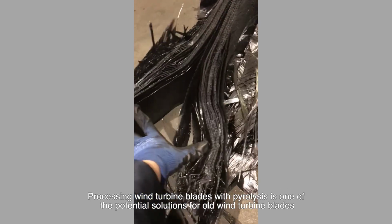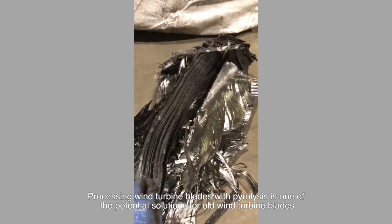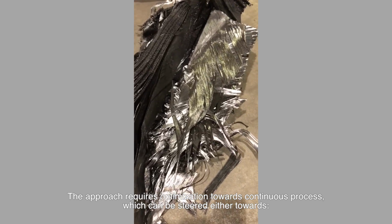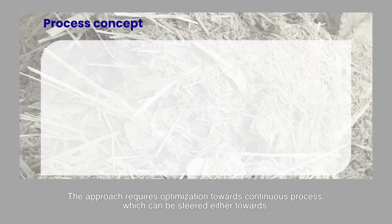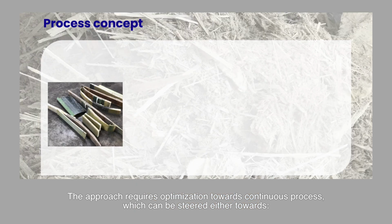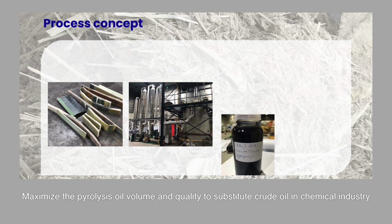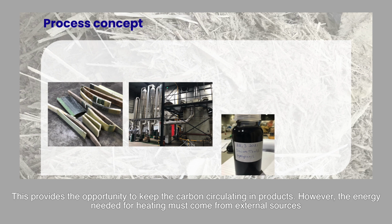Processing wind turbine blades with pyrolysis is one of the potential solutions for old wind turbine blades. The approach requires optimization towards a continuous process, which can be steered either towards maximizing the pyrolysis oil volume and quality to substitute crude oil in the chemical industry. This provides the opportunity to keep the carbon circulating in the products. However, the energy needed for heating must come from external sources.